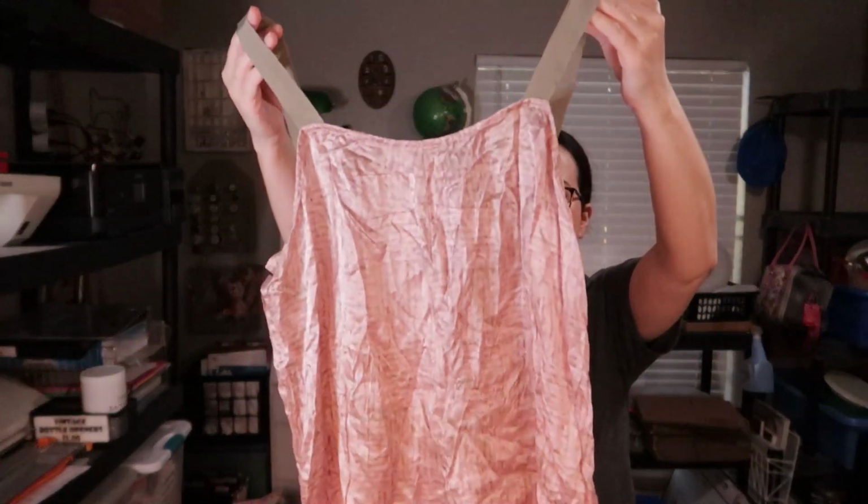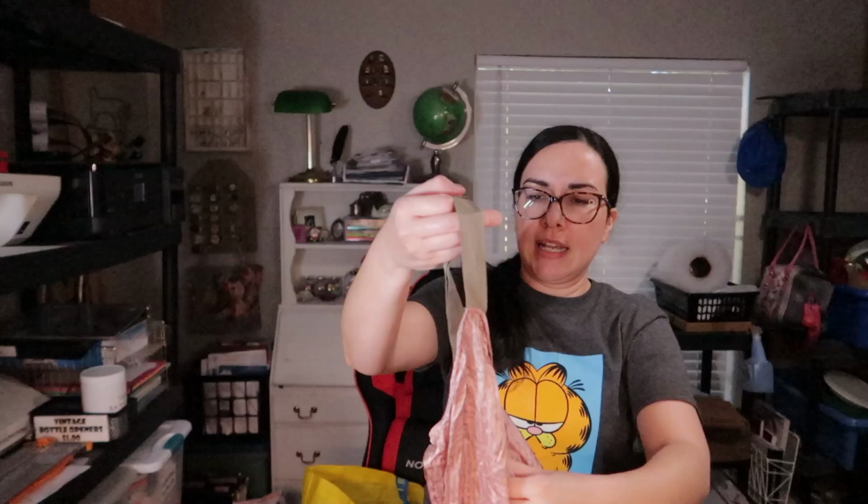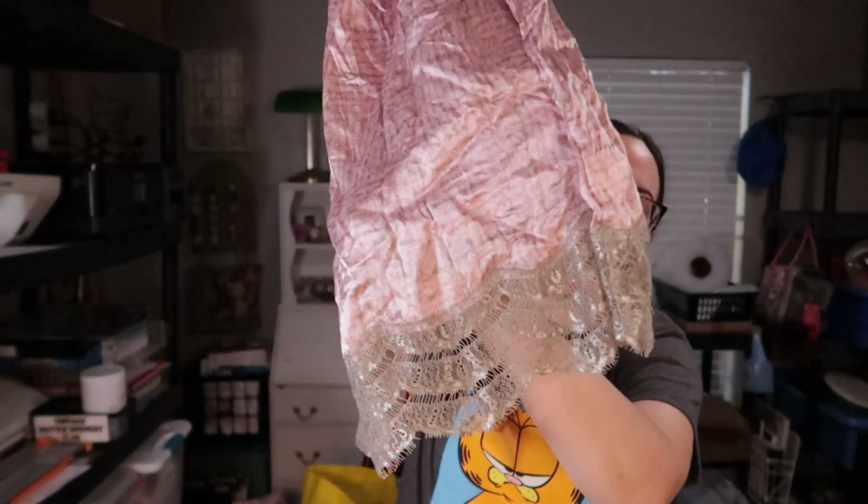I found this Banana Republic little top. It looks like silk, but I don't think it is silk. But I just like the fabric, and I like that the straps are kind of like fabric ribbon, and then it has really cute lace at the bottom. It's really cute.